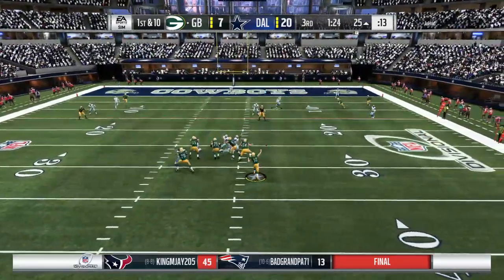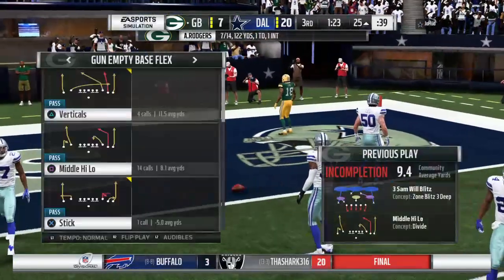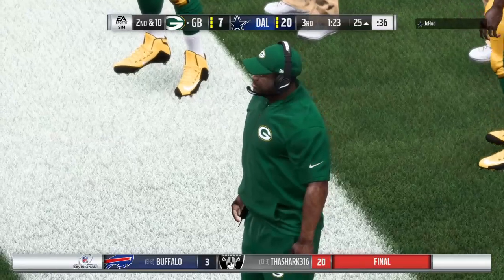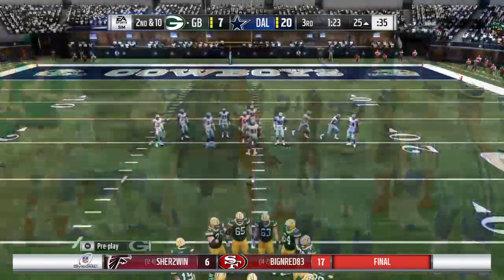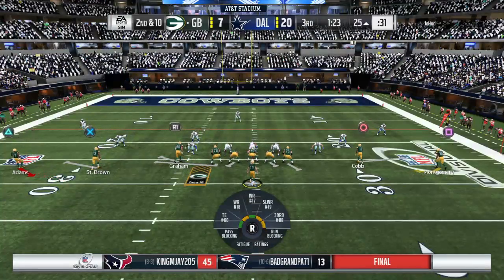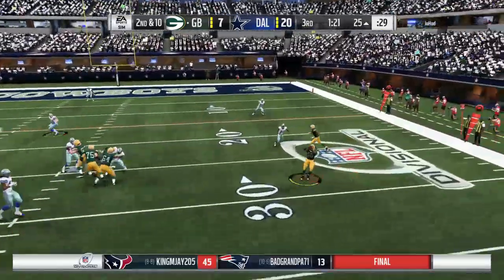Here's Rodgers. An incomplete, crisis averted, almost picked. Instead, 2nd down. And that's one he's got to be happy to have back. There wasn't a hole open in the zone. You'd have to think on early downs like that, 1st down there, need to be a little bit more careful. Yeah, fortunately for him, got a couple more downs to play with.